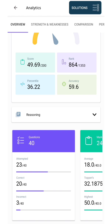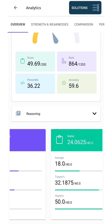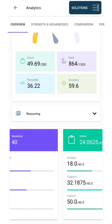So first comes the reasoning. I have attempted 23 questions, out of which 20 are correct and 3 are incorrect. Two were syllogism and one was, I guess, data sufficiency. So my marks are 24.0625.